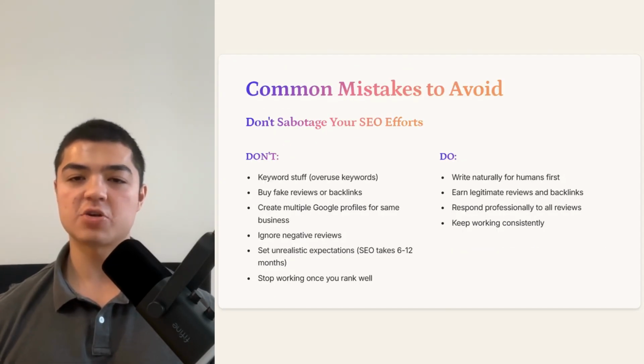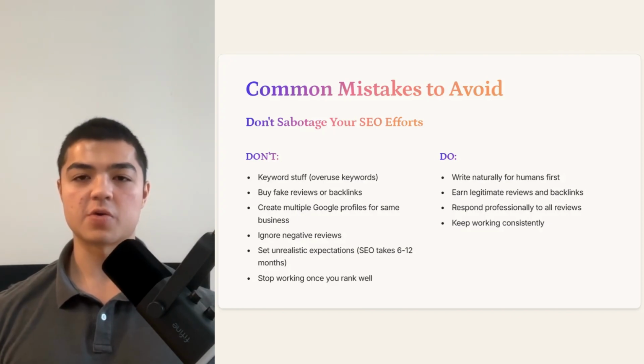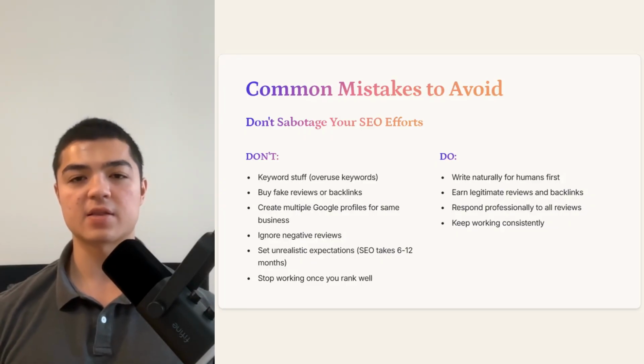Before we wrap up, let me share some common mistakes that can sabotage your SEO efforts. So you don't want to overuse keywords. Including your keywords naturally is very important. You want to focus on creating valuable, readable content first, and then include keywords related to landscaping naturally.